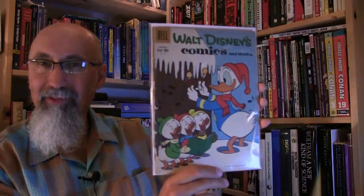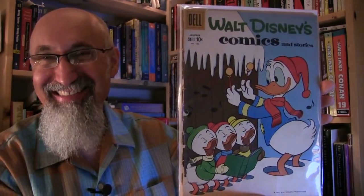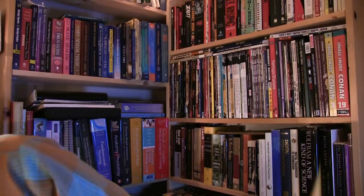Still will look fantastic framed. Or just up in Mylar. I might put these in Mylar bags. I don't have any Golden Age Mylar bags. I gotta get some Golden Age Mylar bags. I only have Silver Age. I ran out of my Golden Age Mylar bags.